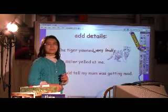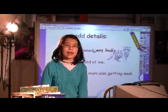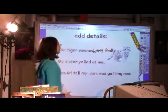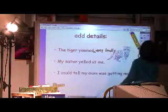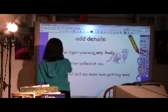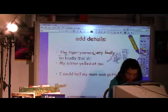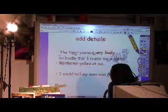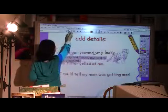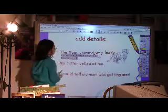The tiger yawned so loudly. The tiger yawned so loudly that, sorry? That it made me want to rip my ears off. Oh, very nice little description there. Okay, so we could say the tiger yawned so loudly that it made me want to rip my ears off. Hopefully it wasn't that loud, but it's possible.